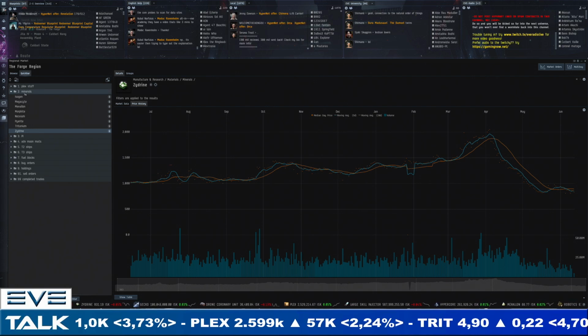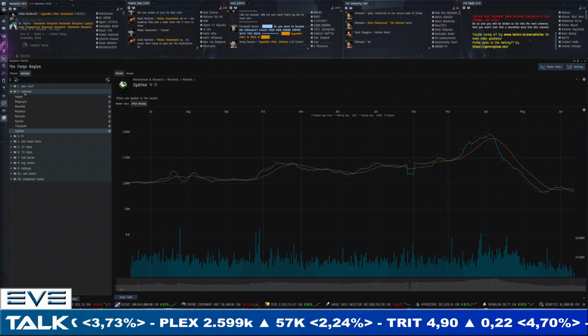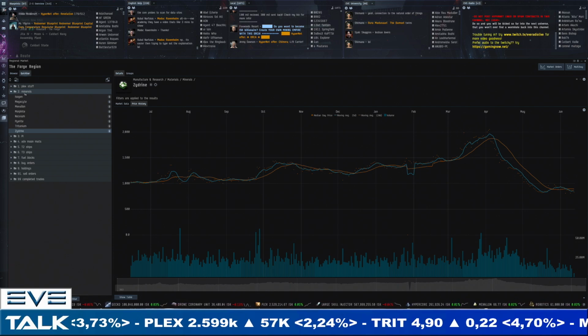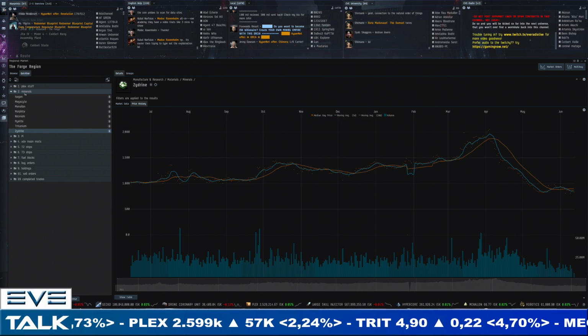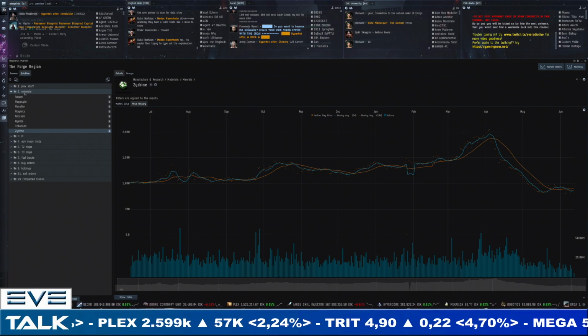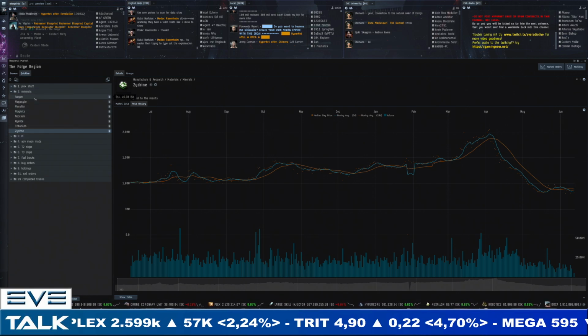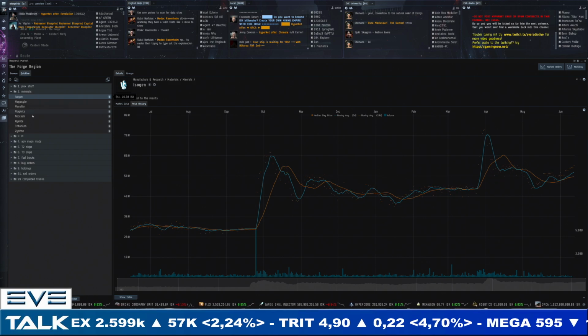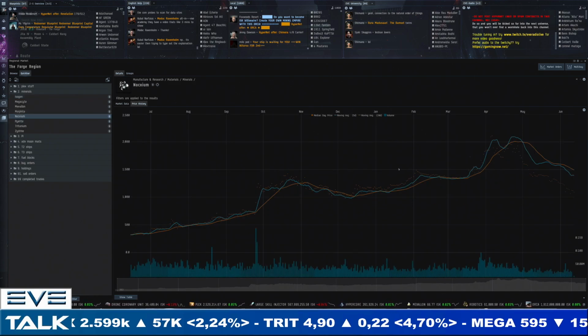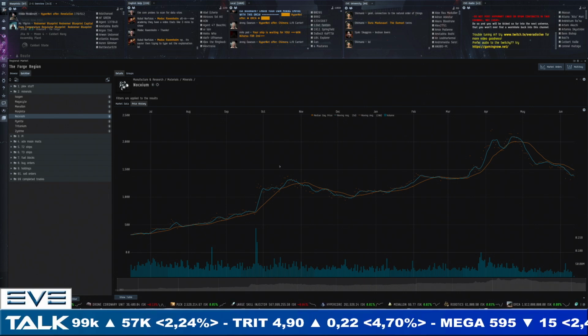So this is definitely a little bit of a turnaround where minerals are under pressure because industry has become more complex, and the bigger you go, the more minerals you need, but also the harder it is and the more side activities you need to do. And so as a result, we are seeing that pressure again, with the exception of isogen and noxium, in my opinion, that are still at really incredible prices and have that upwards potential.